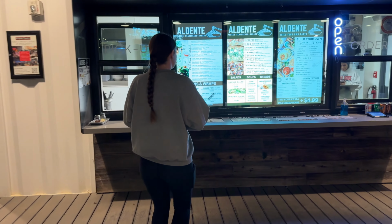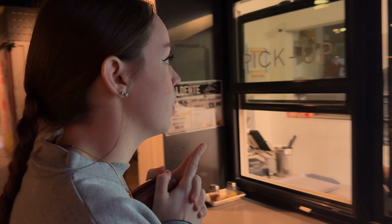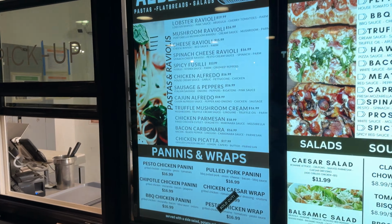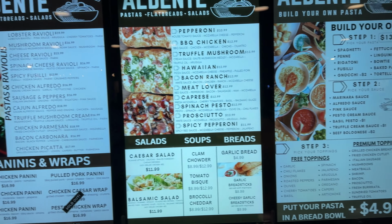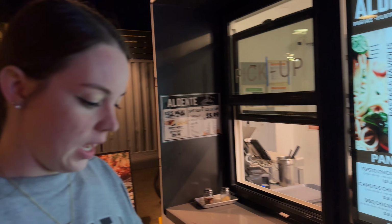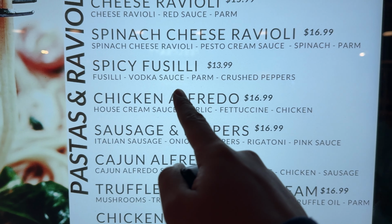Alright, Haley is going for the pasta. I think it's calling her name. Oh, they had vodka sauce. Oh, but that's not part of the build your own. Tortellini. So Haley ended up getting the spicy fusilli with spinach and grilled chicken. Yes. I'm so excited. Me too. It sounds awesome. Yeah, it does. All right, let's go find a heating lamp.